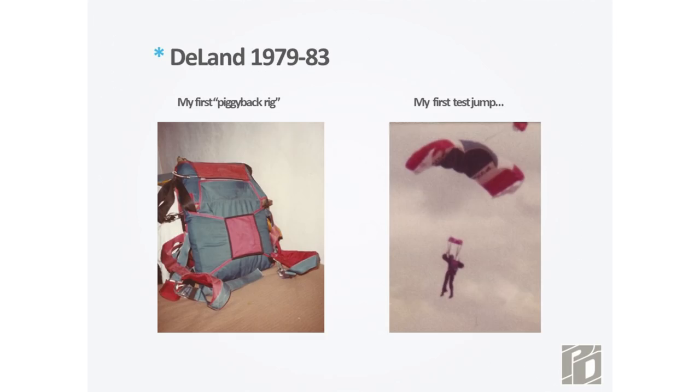That rig on the left is my first piggyback rig. It's called a Wonder Hog. It was a Bill Booth thing. They called it the Wonder Hog because when they saw him go into the airplane down in South Florida, they wondered if that hog would work. And that's what it was called.